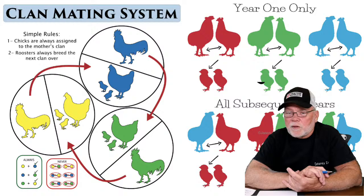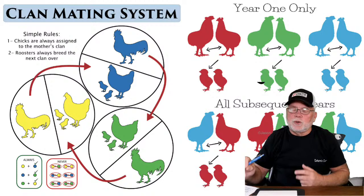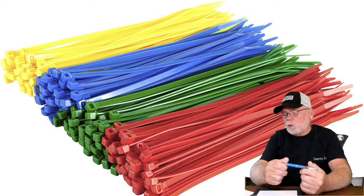The one behind me basically shows the first year, then it shows all subsequent years. You can do a search on Google for spiral breeding and all this stuff will come up. I actually stole this off of Google. Don't tell nobody.